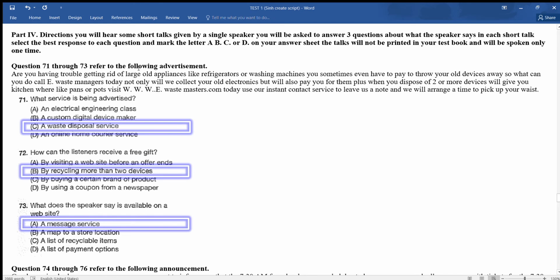Questions 71 through 73 refer to the following advertisement. Are you having trouble getting rid of large, old appliances like refrigerators or washing machines? You sometimes even have to pay to throw your old devices away. So what can you do? Call e-waste managers today. Not only will we collect your old electronics, but we'll also pay you for them. Plus, when you dispose of 2 or more devices, we'll give you kitchenware like pans or pots.